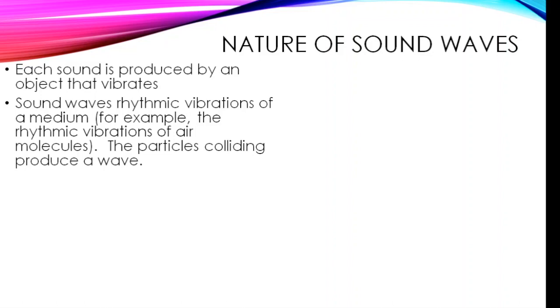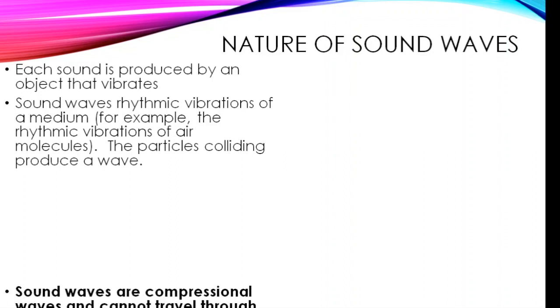If you could see the air vibrating, if you could see sound vibrating, whenever something makes a noise, you would see ripples in the air coming out from where that noise is coming from. So, for example, my voice coming out of the speaker on your computer, if you could see that, you would see ripples in the air coming out from that speaker.